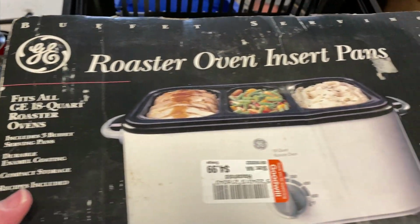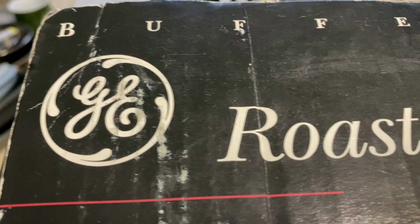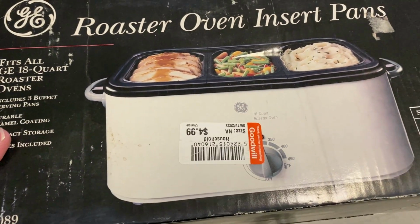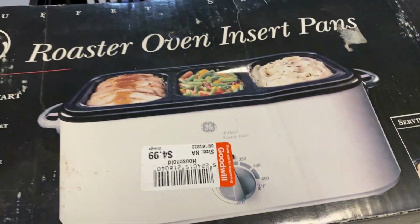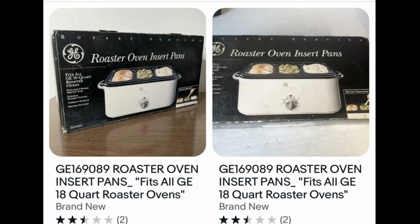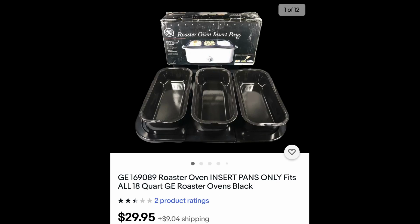We found this General Electric roaster oven insert pan. Fits all 18-quart roaster ovens, and I thought, you know what? With Thanksgiving and Christmas and all the holidays, someone might want this insert. They were asking $4.99, and I checked sold comps on eBay, and they were around $27 to $30. So yes, I did pick this up, and we listed ours for $29.95 plus shipping.